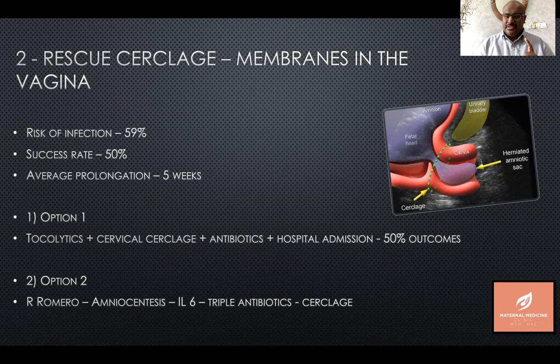So if you were to perform a rescue cerclage at 19 weeks, please do not be happy. The patient has to be counseled. The patient may still have a risk of preterm delivery at 24, 25 weeks. On the other hand, if you were to perform a rescue cerclage at 23 weeks, the patient still may be able to deliver at 27 or 28 weeks.